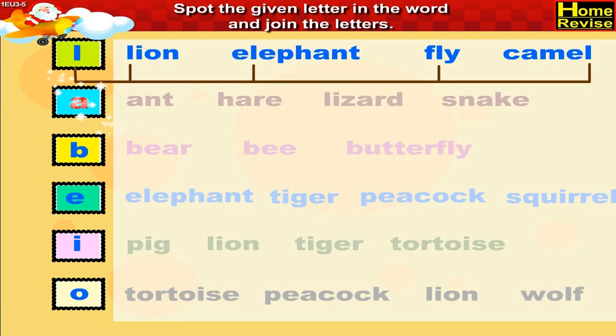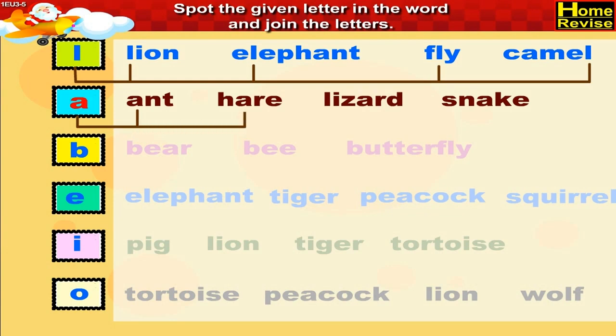The letter A. The words are ant, hare, lizard, snake. In the word ant, A comes here. In the word hare, A comes here. In the word lizard, A comes here. And in the word snake, A comes here.